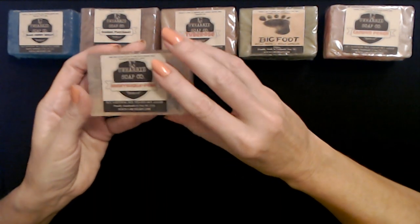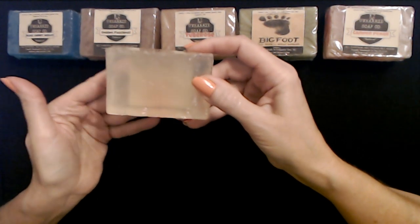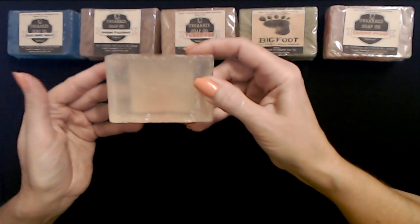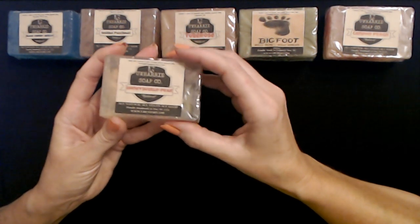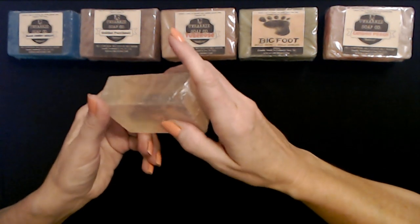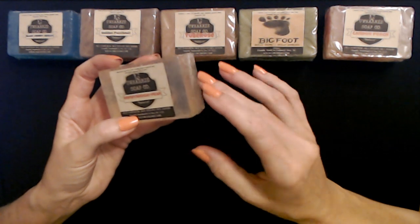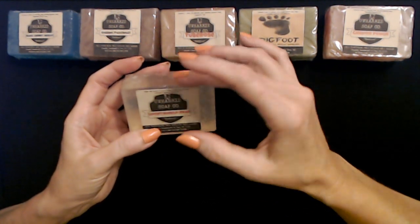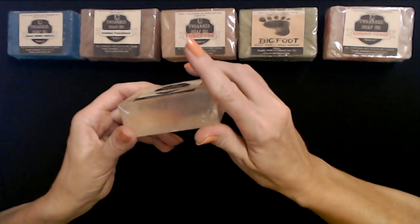And then, oh, this one was really nice too. Look how light that color is. You can see through a lot of these bars. This one is Honeysuckle Pear, and it smells so heavenly. If you like the smell of honeysuckle, you can definitely smell it in this bar. It's gorgeous. It is a beautiful, beautiful fragrance. And we have plenty of honeysuckle around here. It grows everywhere around here.